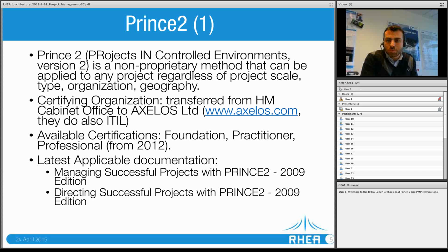It's version 2 because the Prince methodology, that was the first one created, was applied only to IT and software projects. Now, the Prince2 is, by definition, a non-proprietary method that can be applied to any project, regardless of the project scale, type, organization, and geography. Also here, you can apply Prince2 to your birthday party, to your football tournament, to your bike upgrade. There are generic processes that can apply to any activity that can be defined as a project.